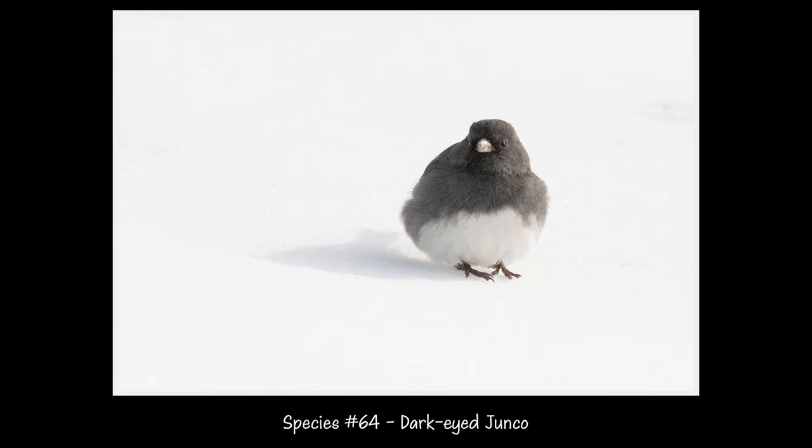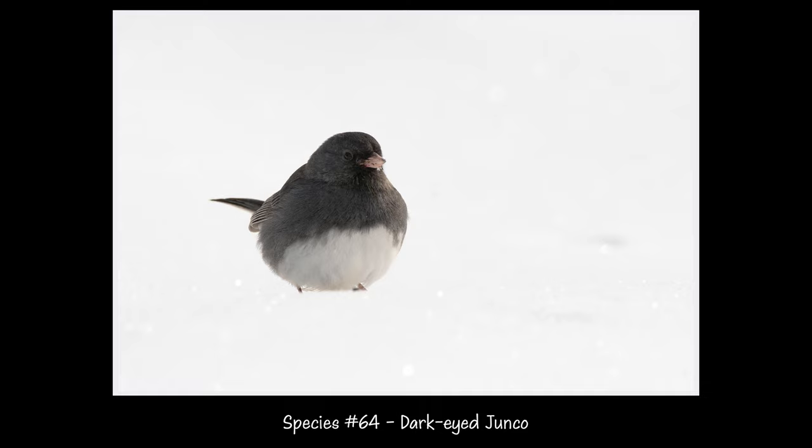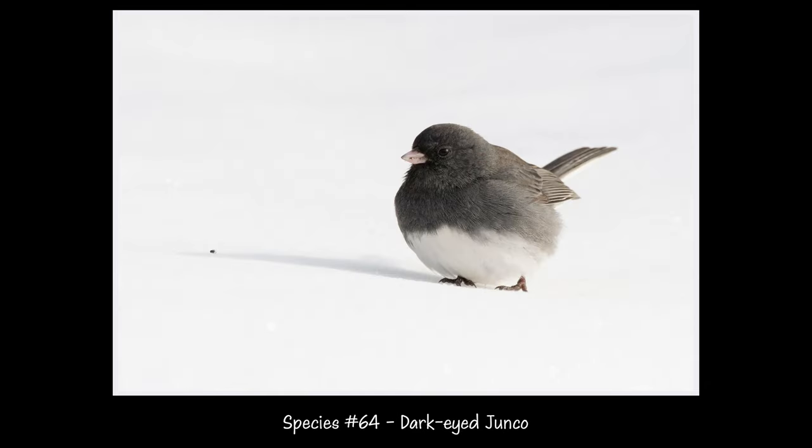The first thing I found was a group of juncos foraging for food right next to the water, where there were some nice sandy backgrounds as well as a really cool pure white snowy background. In this next image you can even see a tiny little insect that this junco snapped up right after I took this photo.